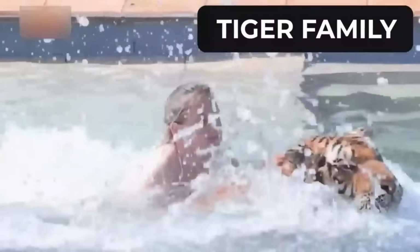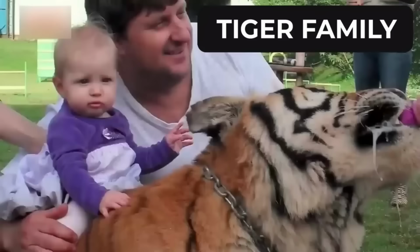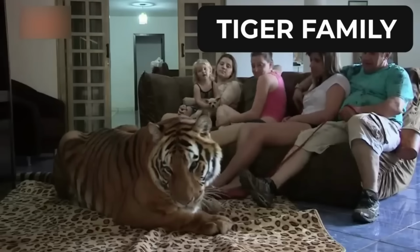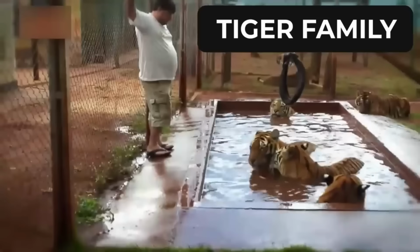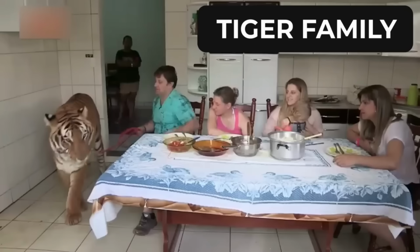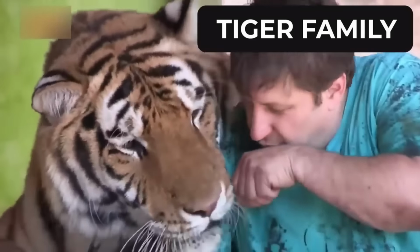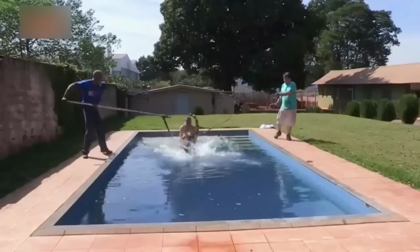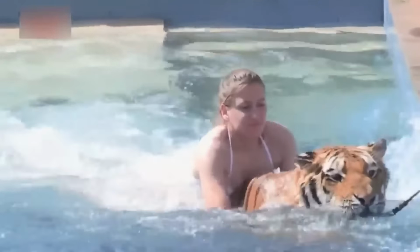The Borges family in Brazil lives a scene that feels like a movie. They rescued tigers from a traveling circus and ended up with a group of 7 at home. They care for them, feed them, and even let them into the pool like part of the household. But careful, even if it looks cute on camera, living with an animal like this is extremely dangerous and not something to copy.